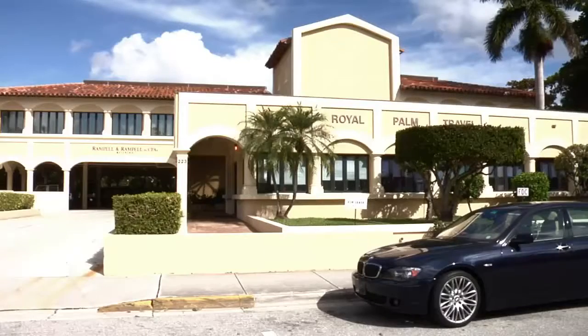I want you to look across the street, however, at the Royal Palm Travel building. This is what you would get under CTS zoning with underground parking. It's not what we're looking for as a historic contributor to the town of Palm Beach.